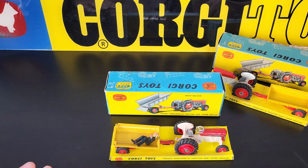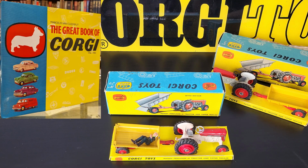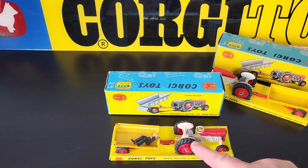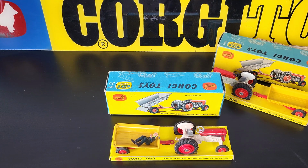Now this set is very scarce. Oh, okay. I think in the Great Book of Corgi, it was somewhere between 10 to 18,000 units. Compare that with 80 to 100,000 on the first run. The executives at the time must have thought, well, we'll bring out these drivers. So it was a later set, and they re-released it with a different number. It's got a silver seat, I see, and a silver steering wheel. Yes. Any other differences you could spot?